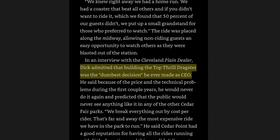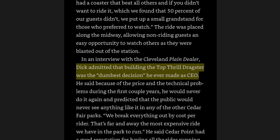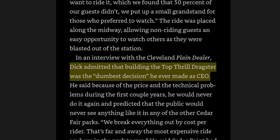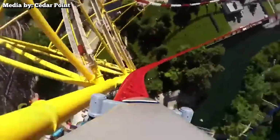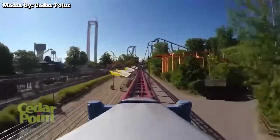And I'm not the only one who thinks that this coaster was a big problem for Cedar Fair. Cedar Fair's former CEO Dick Kinzel actually called this ride, quote, his dumbest decision, because of how many issues it gave. And this is from the book Dick Kinzel, which I highly recommend. It's an amazing book about Cedar Point's history, and it actually helped me make my video on the evolution of Cedar Point's coasters. So highly, highly, highly recommended.